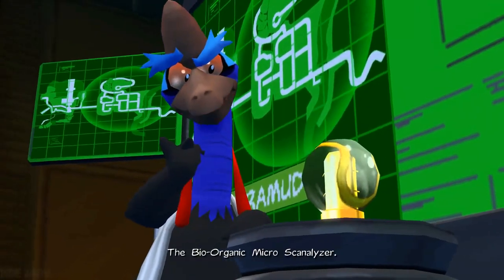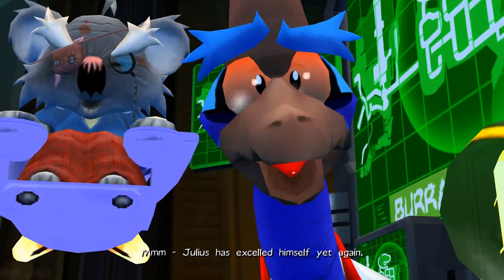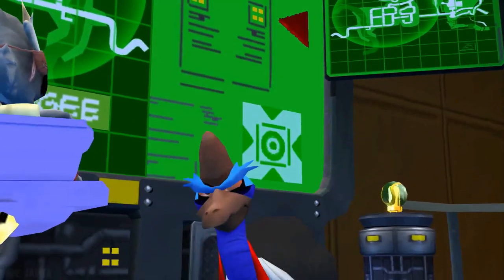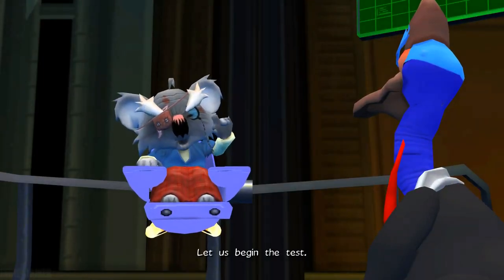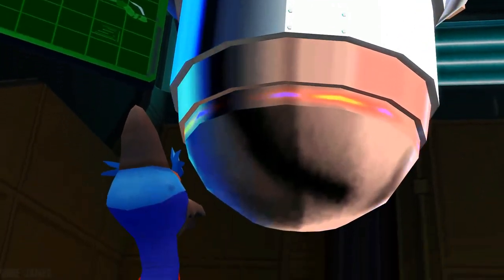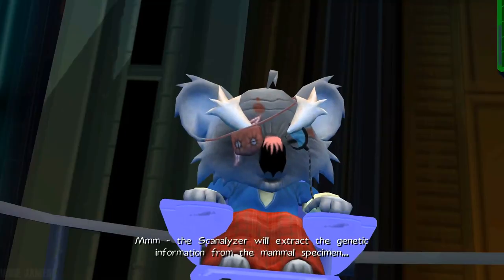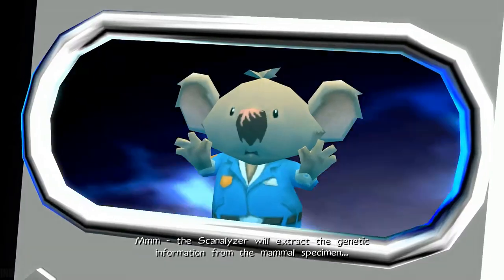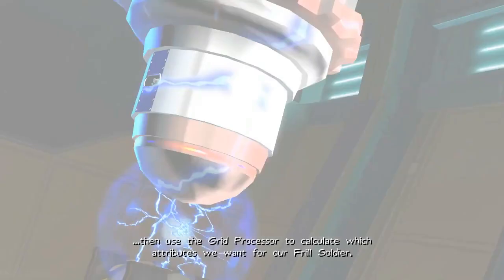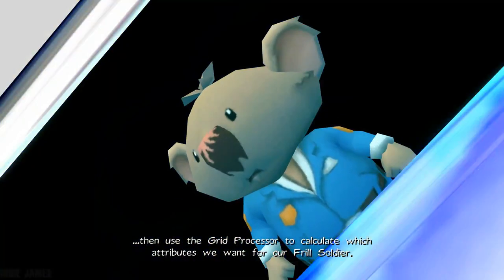The bio-organic micro-scanalyzer. Julius has excelled himself yet again. Will you stop doing that? Let us begin the test. Well, what are you waiting for? Turn it on! The scanalyzer will extract the genetic information from the mammal specimen, then use the grid processor to calculate which attributes we want for our frail soldier.